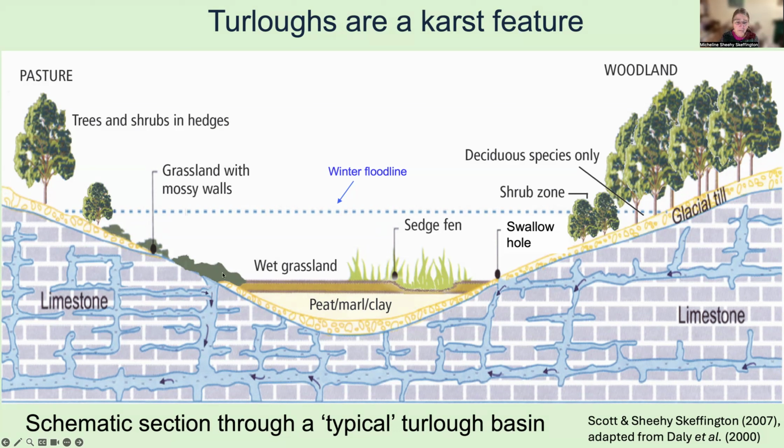And of course, in the basin, you've got small shrubs and wet grassland and or sedge fen, depending on the conditions of the turlough. And the substrate can be peat or marl or clay. So you have a zonation of plant communities as a function of the flood duration within that basin.